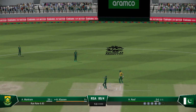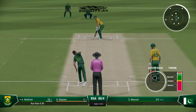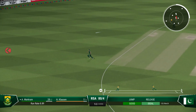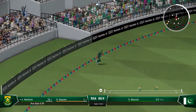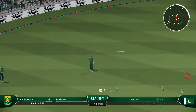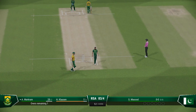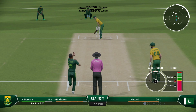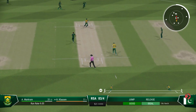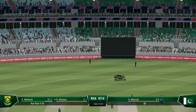Eight runs added in that over. Bowler is coming on to bowl from the north end. Lovely timing. Will this one go to the fence? Nicely played. That ball was just an invitation that was accepted by return of post.